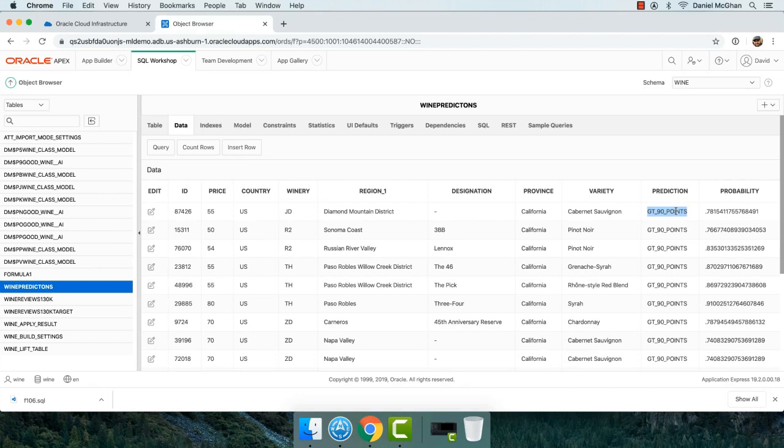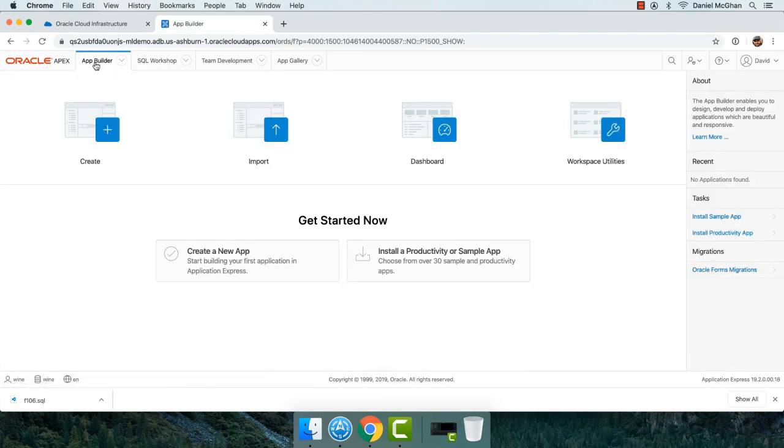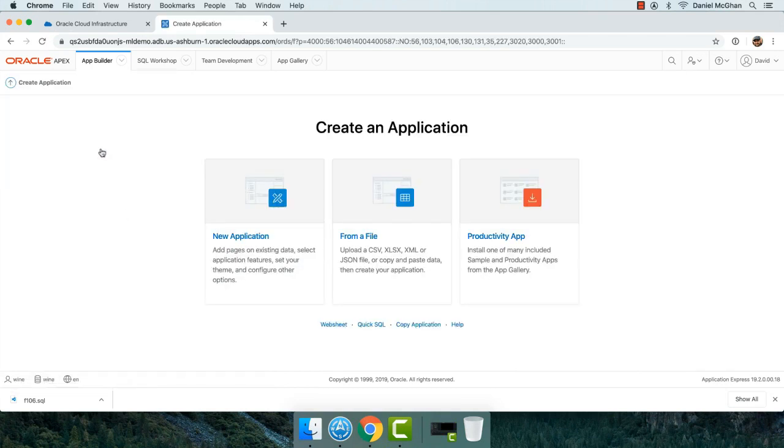So this is the table that I'm going to use as sort of the base of an application that I want to create. To do that, I'm going to navigate over to the other part of an Apex workspace, the application builder. Now, currently, I don't have any applications in this workspace. If I did, you'd see them listed below. So I'll go ahead and use create to create a new application. And this will be a new application based on an existing table.